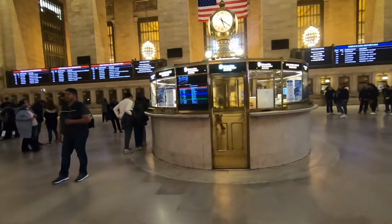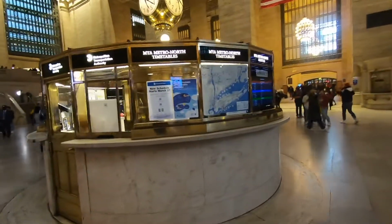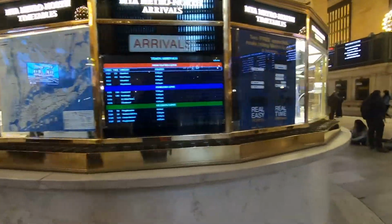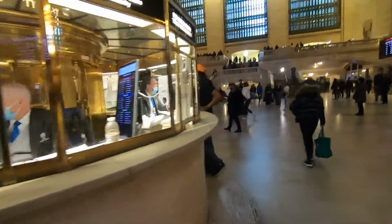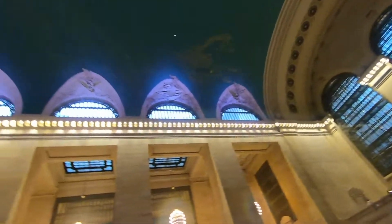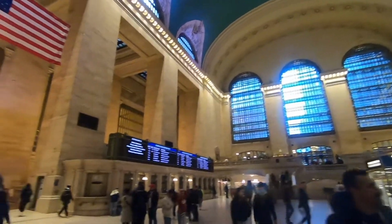I mean, look at this. You can imagine this 100 years ago, what this looked like, even 60, 70 years ago. So let's have a look. Arrival, these are the New Haven, Harlem and Hudson lines. But you can imagine what it was like in its heyday, in its pomp and glory. Even though, to be honest, look, this is looked after. This is maintained. Look at the ceilings, the design, the architecture of this place.